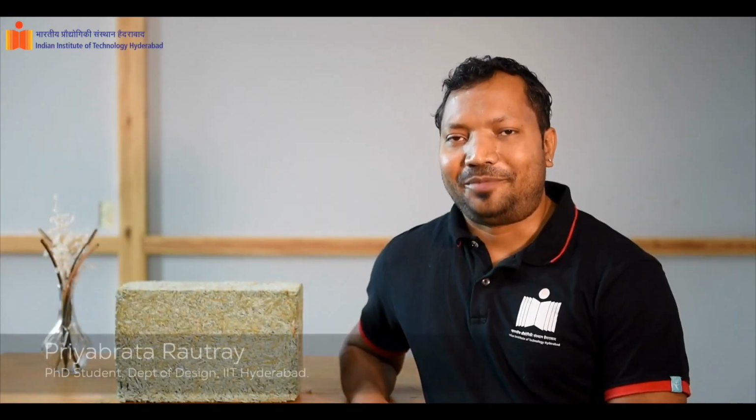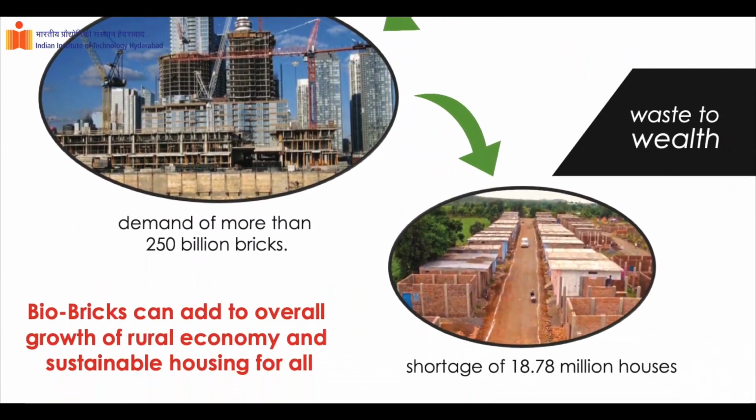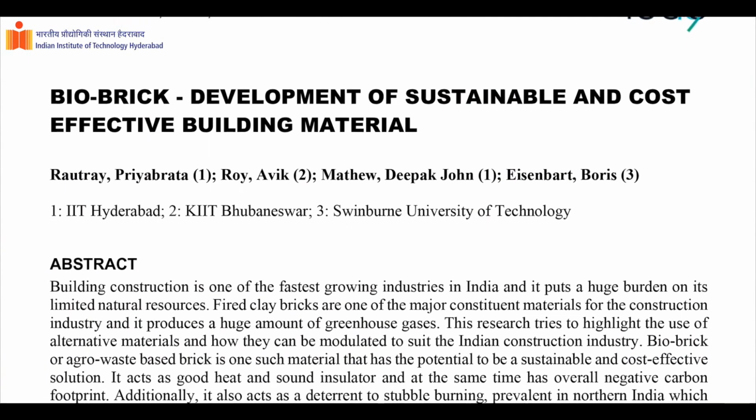Good morning all, I am Priyavrat Ratre from the Department of Design, and today I will be presenting Biobrick, a sustainable building material developed to counter the air pollution caused by stubble burning and to meet the growing demand for sustainable material from the construction industry. This project took almost 6 years in the making, and during this period we have written 2 research papers and got a lot of support from different agencies.